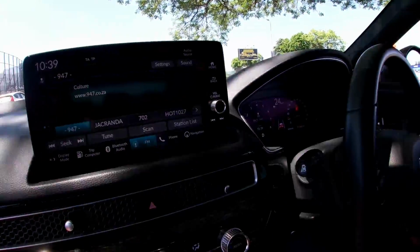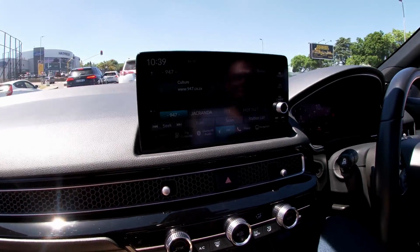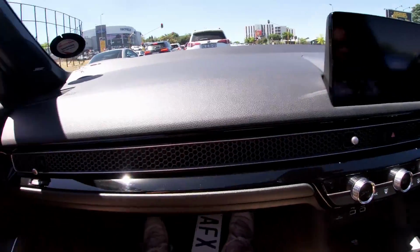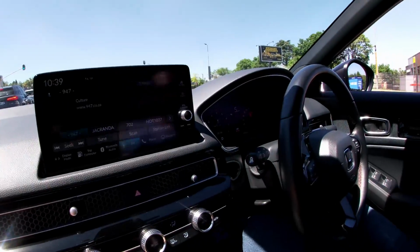Oh, I don't know how many times I'm gonna say it. The brakes just grab you so hard. I'm barely even pressing on it and we're already coming to a stop. That's very nice. As I can see in my rear view mirror, there is an RS5, and I'm not going to try and race him. It's actually shown the vehicle detected in front of me and behind me.